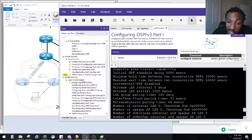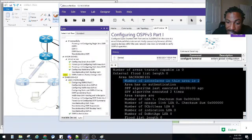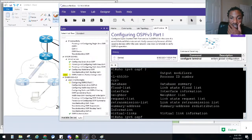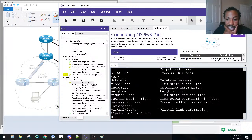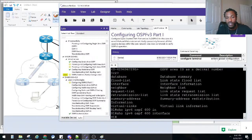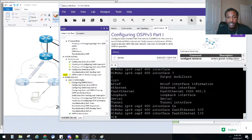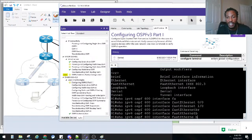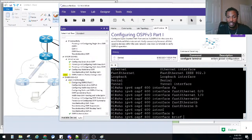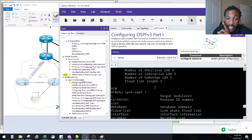Anybody know a good command that's going to tell us which interfaces, instead of doing just show run interface blah blah blah? How can we tell which ones are participating in that process 600? We do show IP OSPF 600 like that. No, that ain't gonna tell us. What's another way? Database interface? Nope. FA00? Nope. That ain't gonna tell us either. Brief? You can put fasties in that brief? Interface brief? Nope. I don't know. Y'all let me know. But I'm pretty sure we put those two. Those are definitely the two interfaces that need to be in area 0.